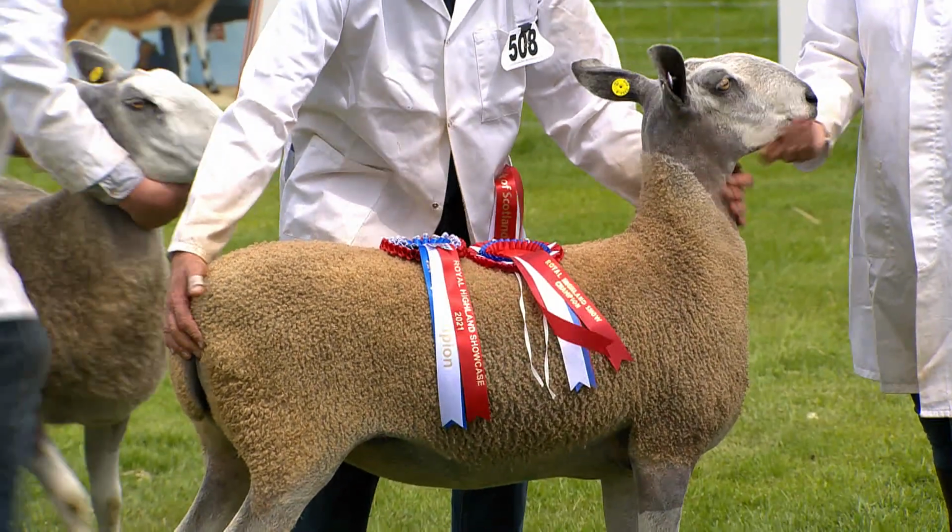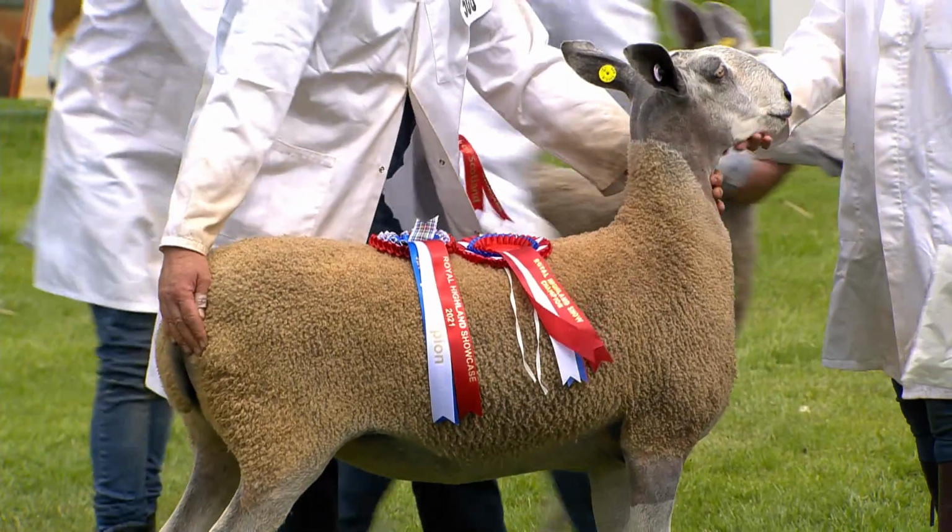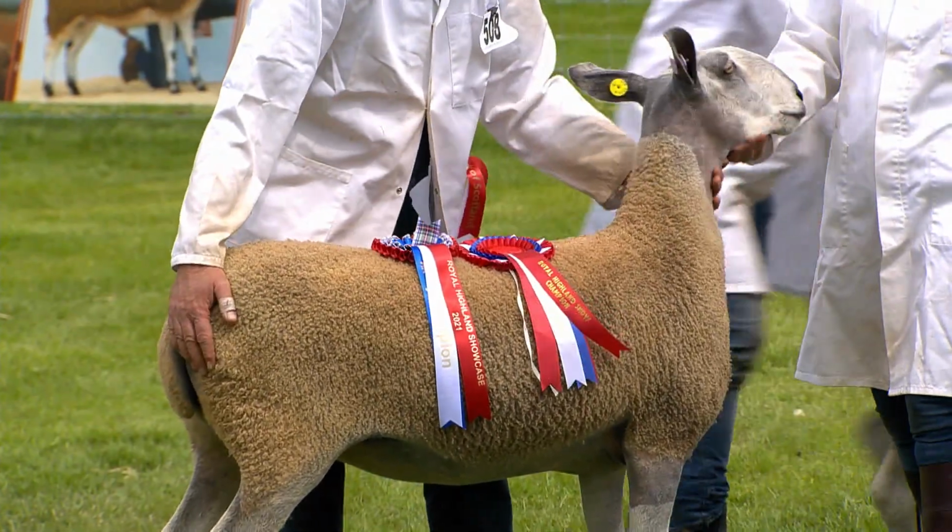The Gimmer's extremely sweet, very correct, tremendous skin in her, and just bursting with character. She was standing out a wee bit just from when that class walked in. The aged ram came out of a really strong class as well. Again, a real credit to the breeders and the breed with such a strong class of aged tups. It says a lot for the longevity of the breed, and the quality of them was pretty outstanding.